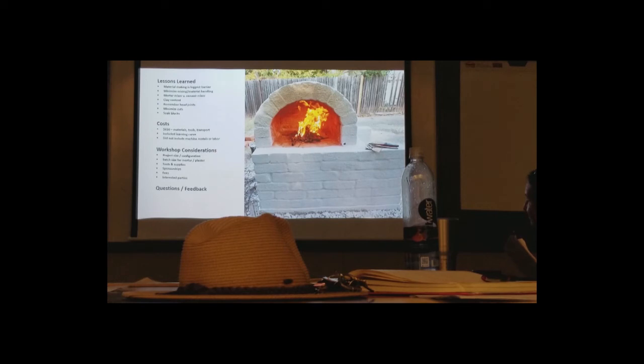So I just have a question about compressed blocks. Do you have to use cement in it to make it strong enough? You don't have to use cement. As an alternative to cement, you could use lime to stabilize.